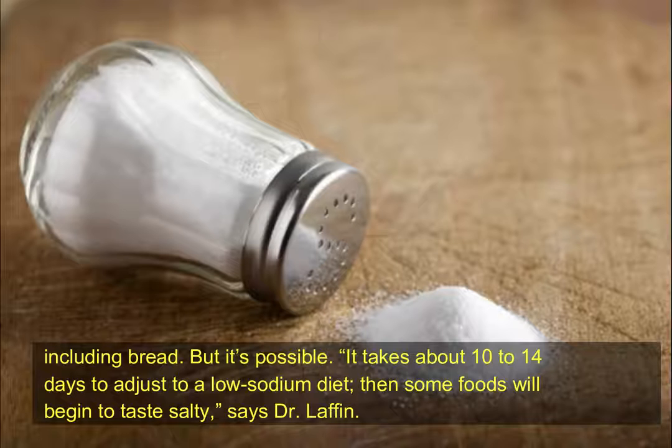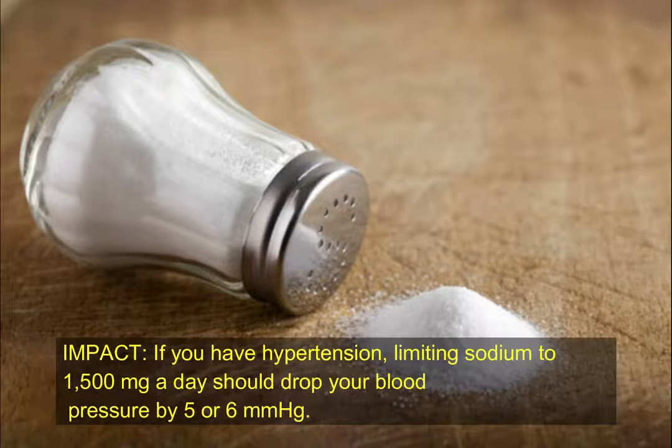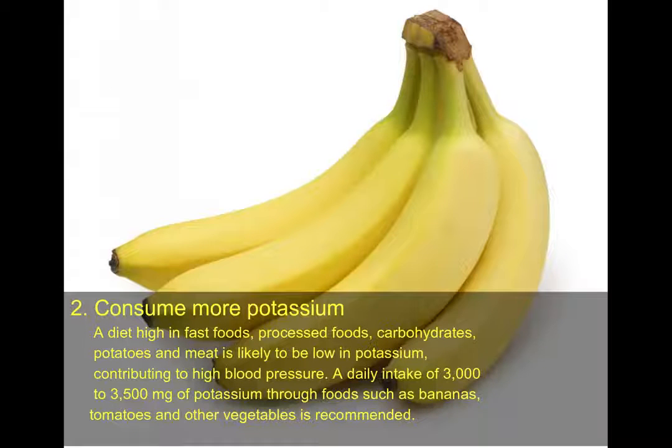But it's possible. It takes about 10 to 14 days to adjust to a low-sodium diet. Then some foods will begin to taste salty, says Dr. Laffin. Impact: if you have hypertension, limiting sodium to 1,500 mg a day should drop your blood pressure by 5 or 6 mmHg. 2. Consume more potassium.